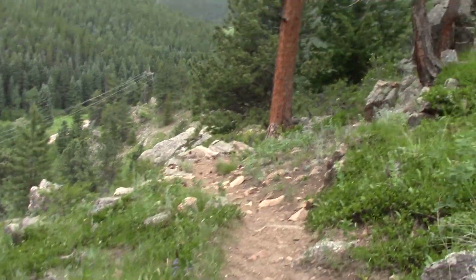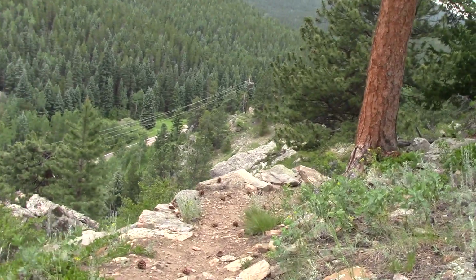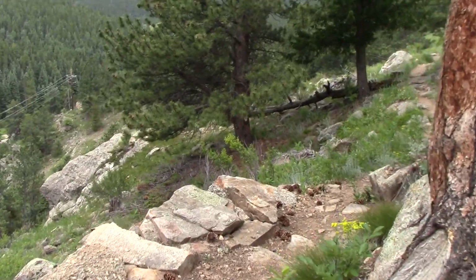I'm wondering, it kind of looks like it from looking at the lens right now, but compared to the GoPro when I'm walking, which one's better?